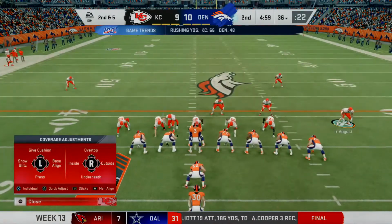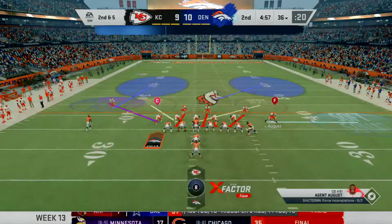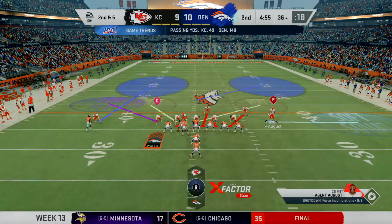Mike, 53. Right. Watch the twist, watch the twist.